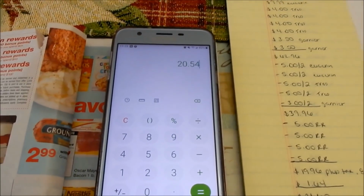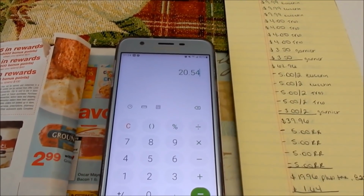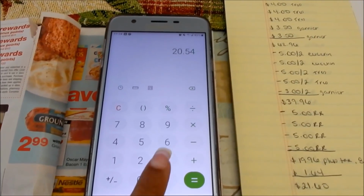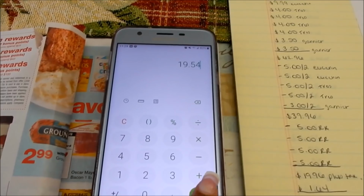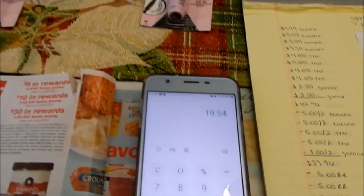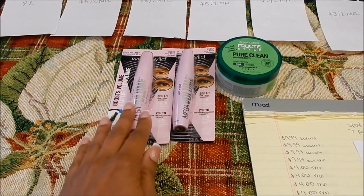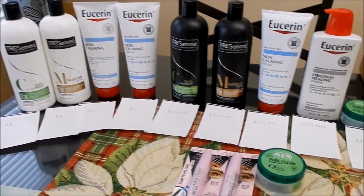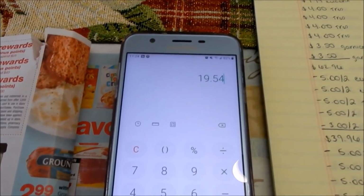So I had a $1 registered reward from a deal I did in a previous week. So I was like, well, I can go ahead and roll that in. Minus $1, we are at $19.54. And now this product has a coupon attached to it. So at this point, all the products that I'm buying have coupons attached to them. Okay, so I'm at $19.54.